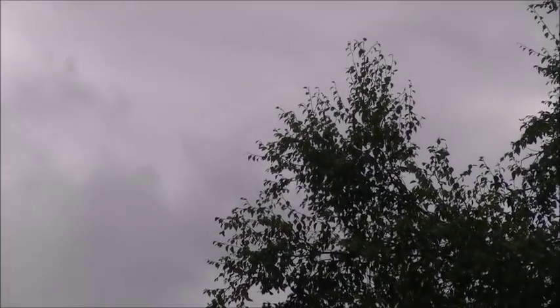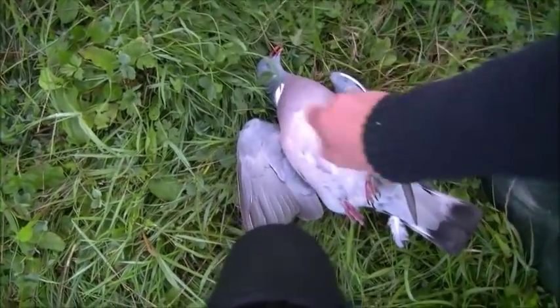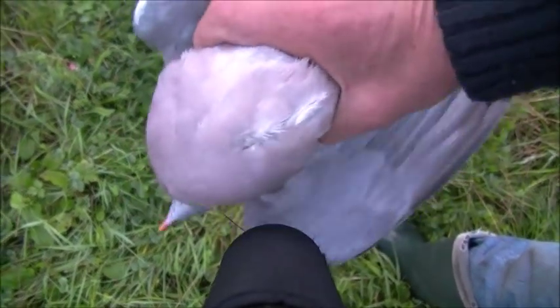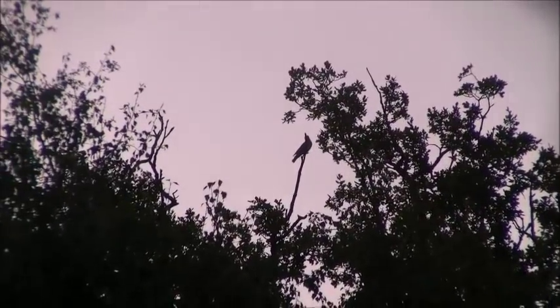Little buzzard, nice to see you doing his rounds. Beautiful shot. Let's go get him. Absolutely bloody stunning. Very nice pigeon again. Good solid plump bird. Let's get him bagged up. It's starting to come in a bit more regularly now.